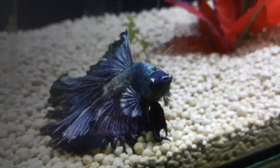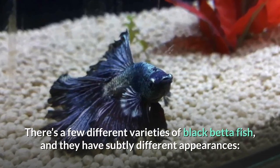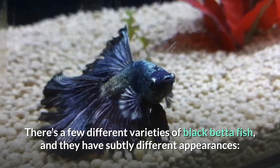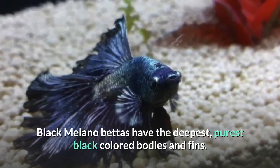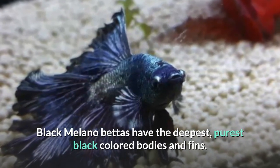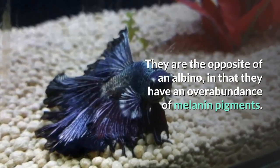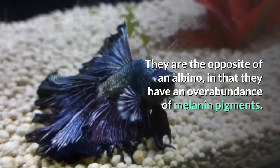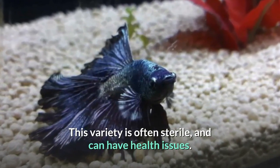Black Betta fish. There's a few different varieties of black Betta fish, and they have subtly different appearances. Black Milano Bettas have the deepest, purest black-colored bodies and fins. They are the opposite of an albino, in that they have an overabundance of melanin pigments. This variety is often sterile, and can have health issues.